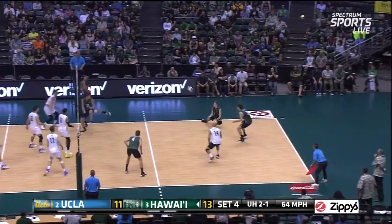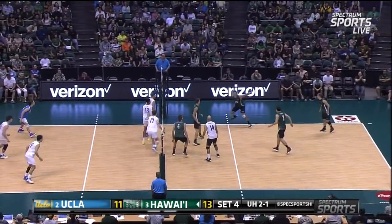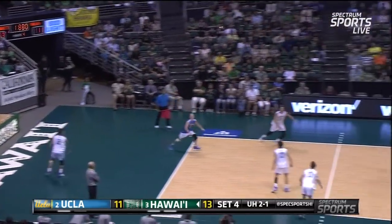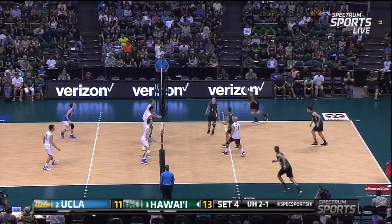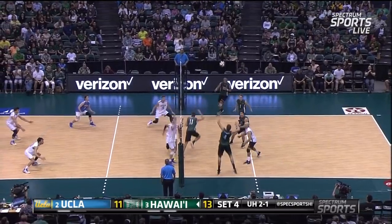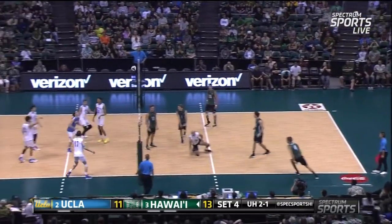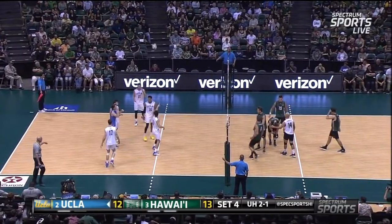Ma'a, high and away to Arnitz, dug up by Worsley. Stein with the bump set. Rotto from behind the line. Ma'a popped it up. Misery sends it over the net. Free chance for Hawaii. Worsley, high and away to Stein. Blocked and roofed. Jimma does it again.